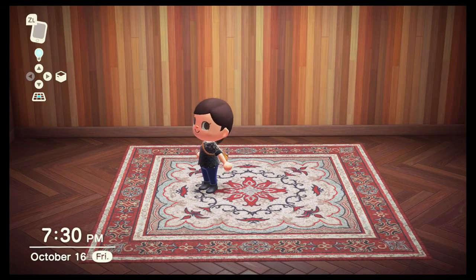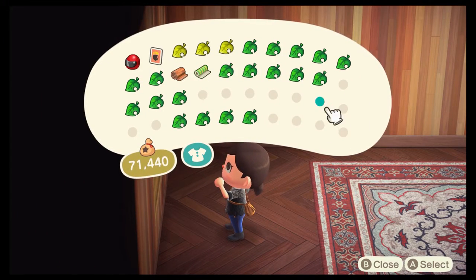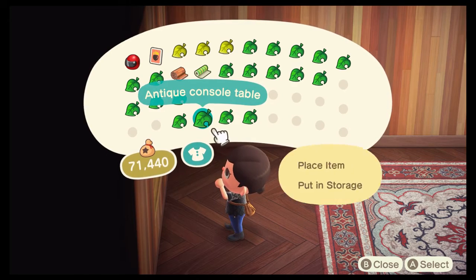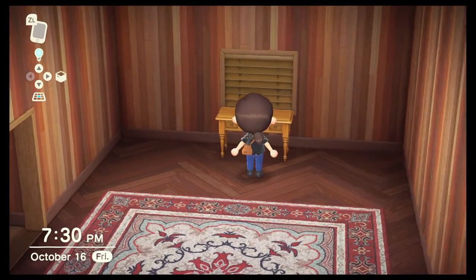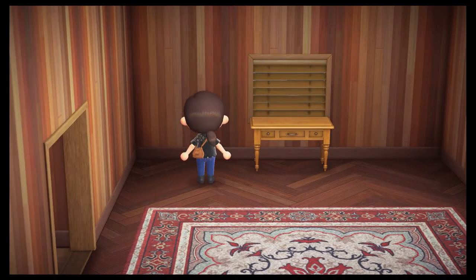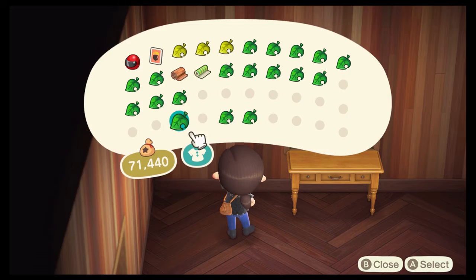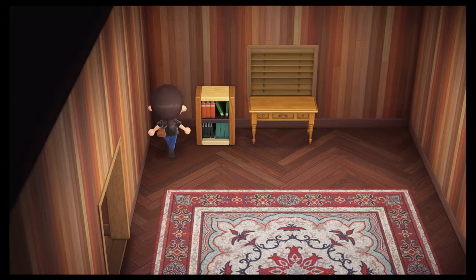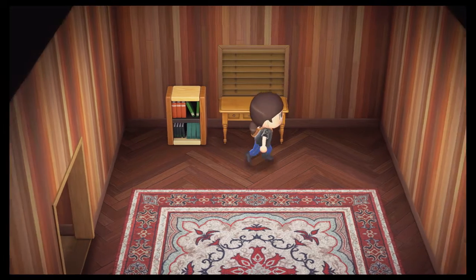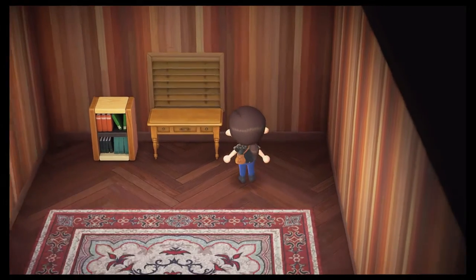Now we're going to start putting out furniture on the left side. I'm going to start with the antique mini console table. And yep, that is centered. On each side, I'm going to put down the wooden block bookshelf. You can customize the bookshelf. I've chosen to customize it as this dark, I guess medium and light shade brown with the books. And I'm putting another one on the other side of the console table.